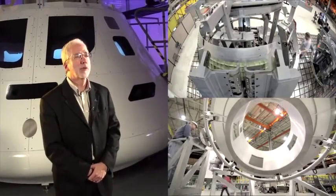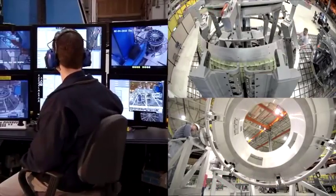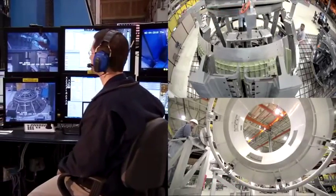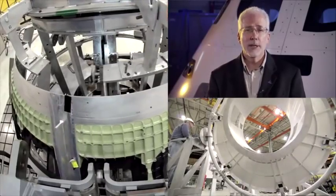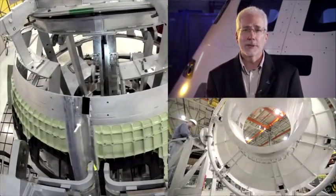We'll see if Orion's design performs the way we expect, and by doing that, it helps us correct any issues we find now, which will avoid costly changes to the design in the future. So it's a really smart investment to add a flight like this early in the development process.